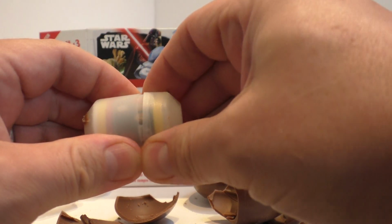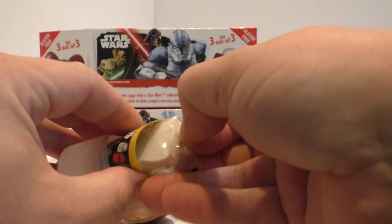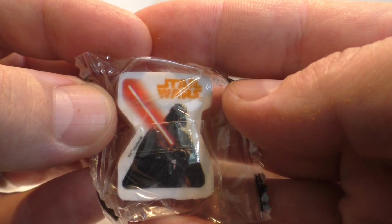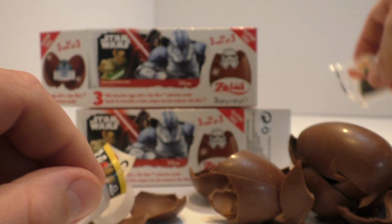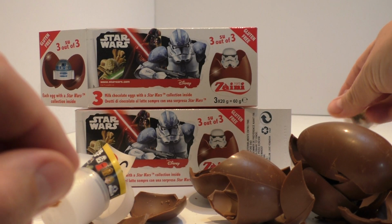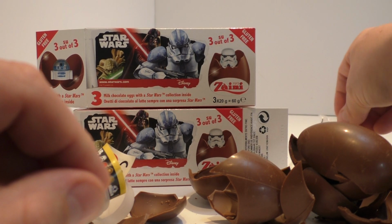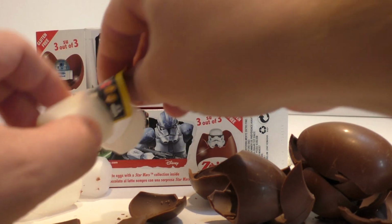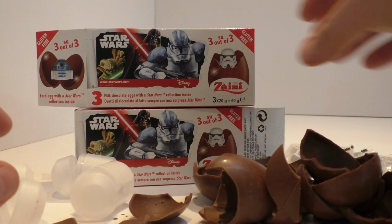Right, and last one. Let's go. No duplication. Ooh, and it's Vader. Come on, there we go. Vader. Oh, very cool. So 6 out of 6. So for me, much better value than the Kinder equivalent, definitely. But yeah, some really cool. I was really impressed with those. Whole bunch of chocolate for me to munch on now.